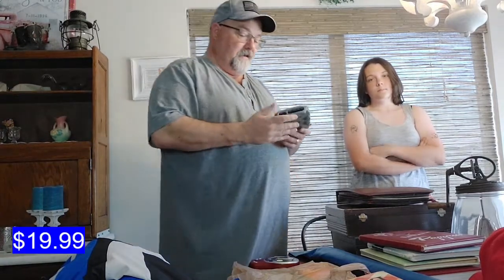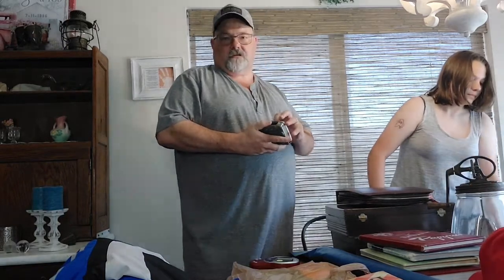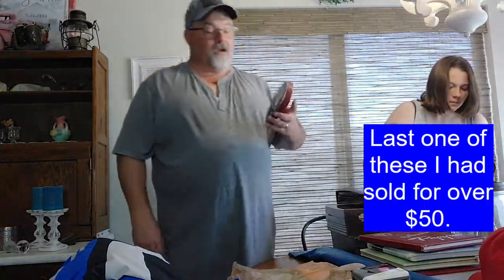And then we have a Sony Sports Walkman. This is a vintage one, and I haven't tested it yet. Of course, it works, so they say, but half the time they don't. We'll see. Those actually sell pretty good and those are popular. That's not the really popular style, though, but that's okay.